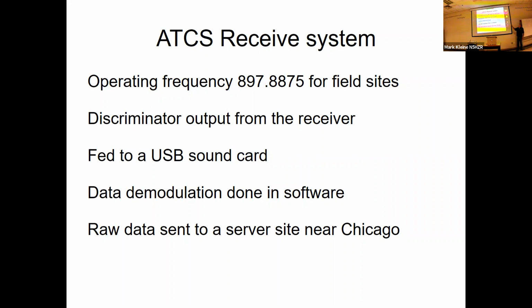Anyway, you use the USB sound card that is fed into a program which does the actual demodulation of the signals. It does the decoding and breaks all of that down. And then that information, the raw data that is broken down, is sent to a server that's up in the Chicago area. Next slide.